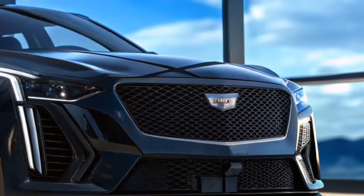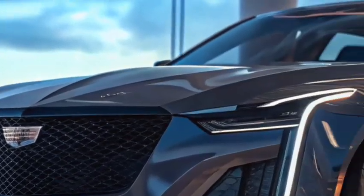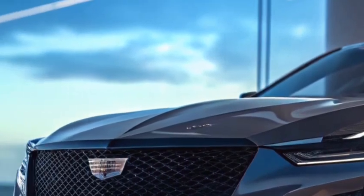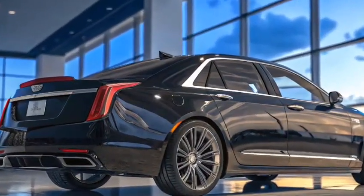The 2026 Cadillac CT6 makes a bold return with a design that exudes sophistication and strength. At first glance, the front grille stands out with its imposing presence, refined detailing, and black mesh accents flanked by sharp vertical LED headlights that continue Cadillac's signature lighting theme.